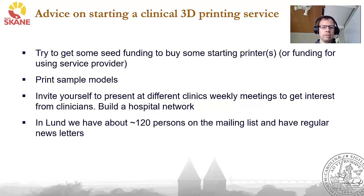Try to print or create some sample models, and invite yourself to present at different clinics. Typically, they have weekly meetings. Try to get interest from the clinicians and build a hospital network of interested clinicians. This is also why you need the printed samples to bring with you and show how they look. And it's really important to feel the models and not only have a PowerPoint with you. In Lund, we right now have about 120 clinicians on the mailing list and have regular newsletters that we send out.